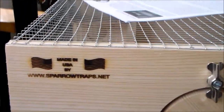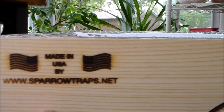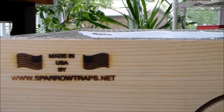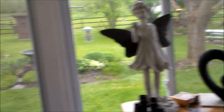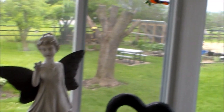This right here is what's known as a sparrow trap, and we purchased it, as you can see, from sparrowtraps.net. The reason we picked up this device is we've got a problem going on in a couple places in our yard. I'm here in the sunroom today because it's a little bit windy outside, and I didn't think this video would have very good sound with the amount of wind.